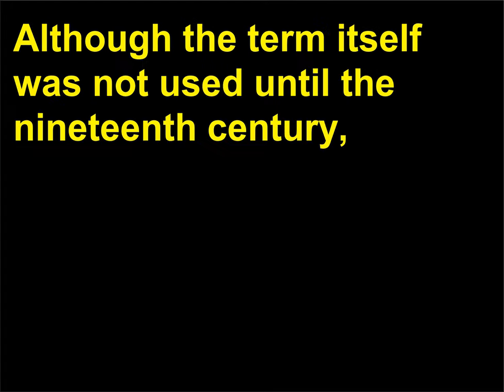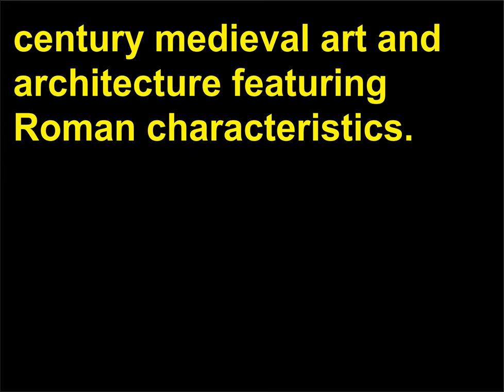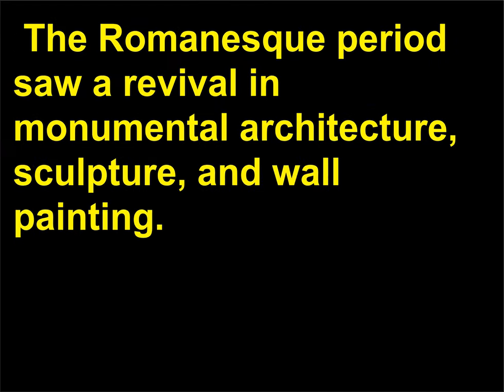Although the term itself was not used until the 19th century, Romanesque means Roman-like and is used to describe 11th through 12th century medieval art and architecture featuring Roman characteristics. The Romanesque period saw a revival in monumental architecture, sculpture, and wall painting.